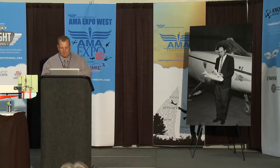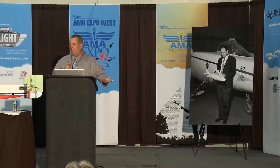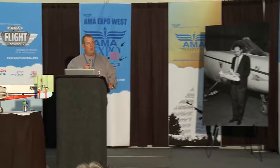Subscale flight is cheaper, it's usually quicker, and it's much less risky because there's nobody on board. You can test something with a model very quickly and find out whether it's worthwhile or not before you commit it to a manned program. So oftentimes we can get data in weeks or months where it's years or tens of years before you get data out of a full-size program. Now obviously we can't go as fast as the manned stuff goes, or we can't go as high, but we can do a lot of things that they can do much quicker.